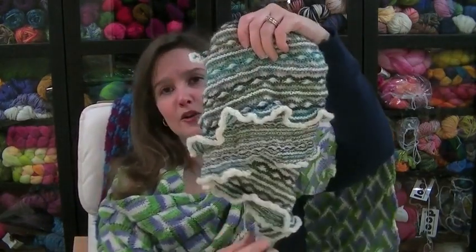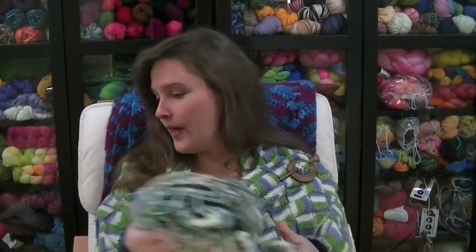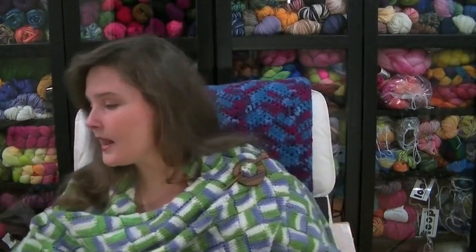So there is the Halyard Shawl, and again, this will be up for auction at Knittopia in 2013. I'm very excited about that. So that is the first finished object of the day.